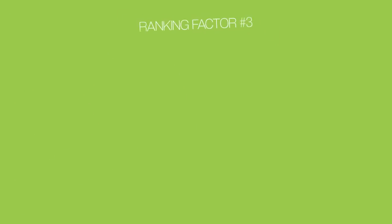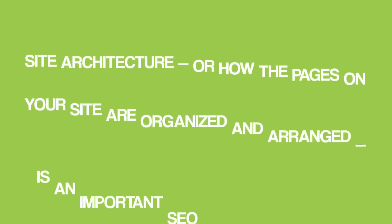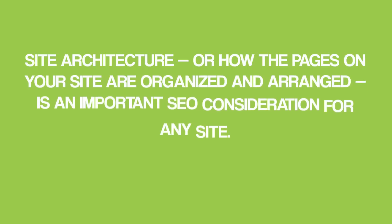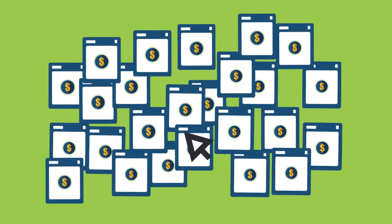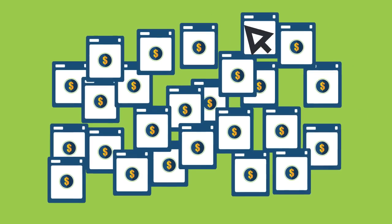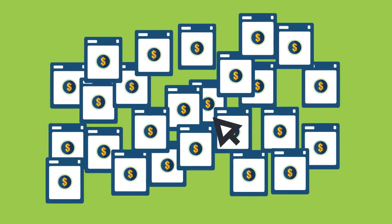Now it's time for our third ranking factor, which is your website architecture. Site architecture, or how the pages on your site are organized and arranged, is an important SEO consideration for any site. But it's twice as important for e-commerce websites. That's because your average e-commerce site has a lot more pages than your average blog or local pizza shop website. With that many pages, it's critical that your site architecture makes it easy for users and search engines to find the most important pages on your site.